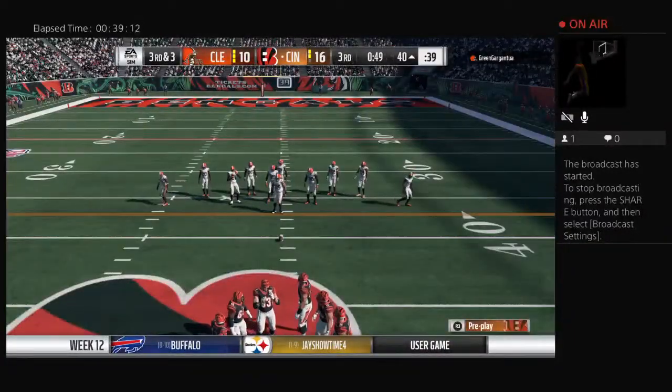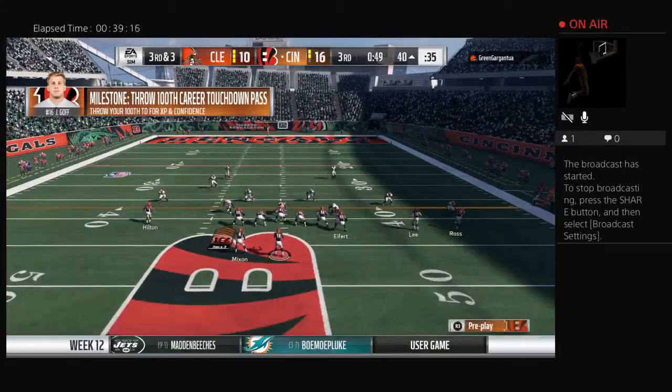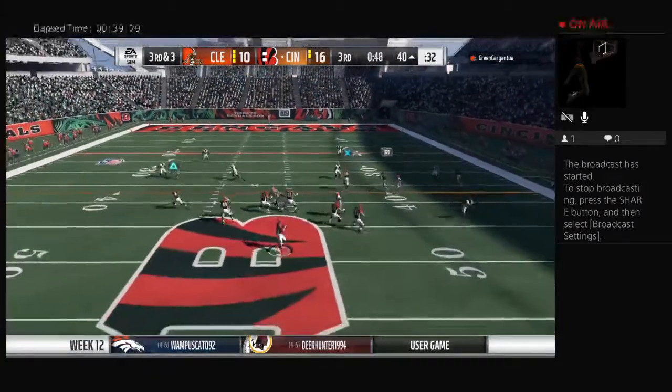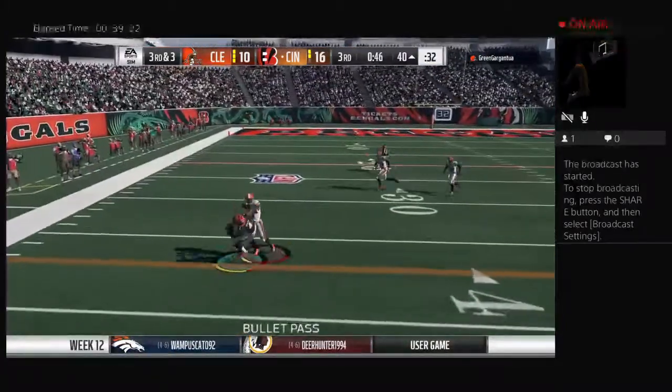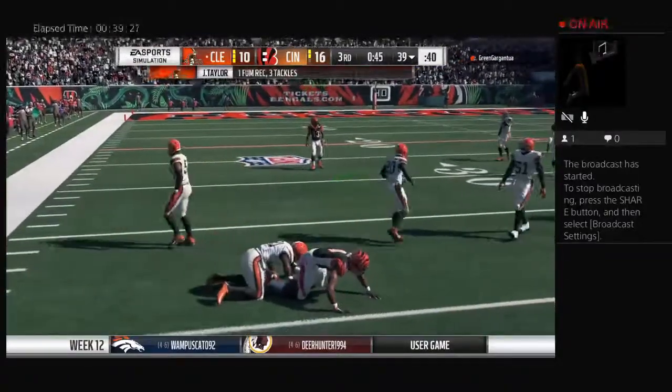Now the Bengals on 3rd down. They've only converted once in 4 tries. This time it's 3rd and 3. Out of the gun, Goff. And he's going to find his man out of the backfield. That's complete. And I think the Browns got it.